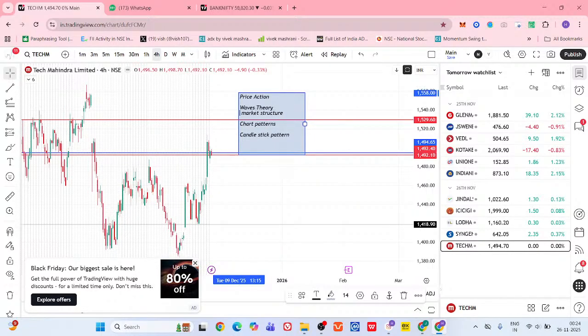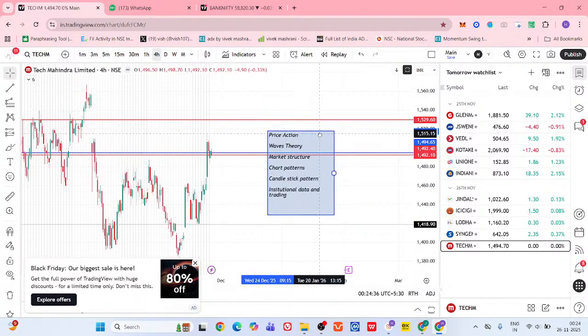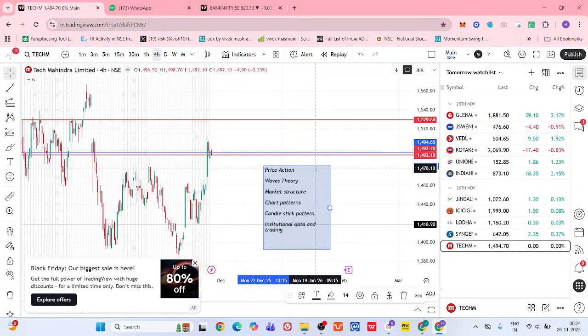How to understand the waves of the market, waves of the chart, and big players' institutional data and trading. Live data where the institutions, big players, are placing orders. What we place in options is nothing in front of the kind of positions they place.